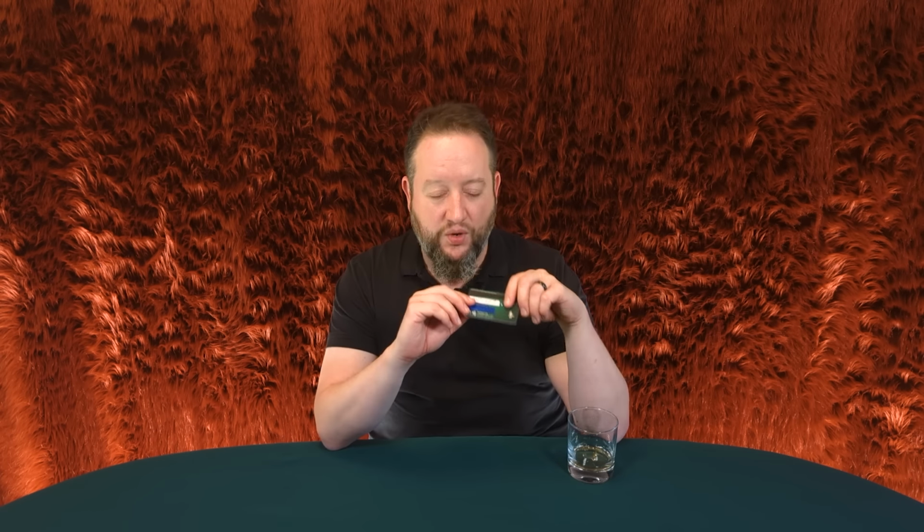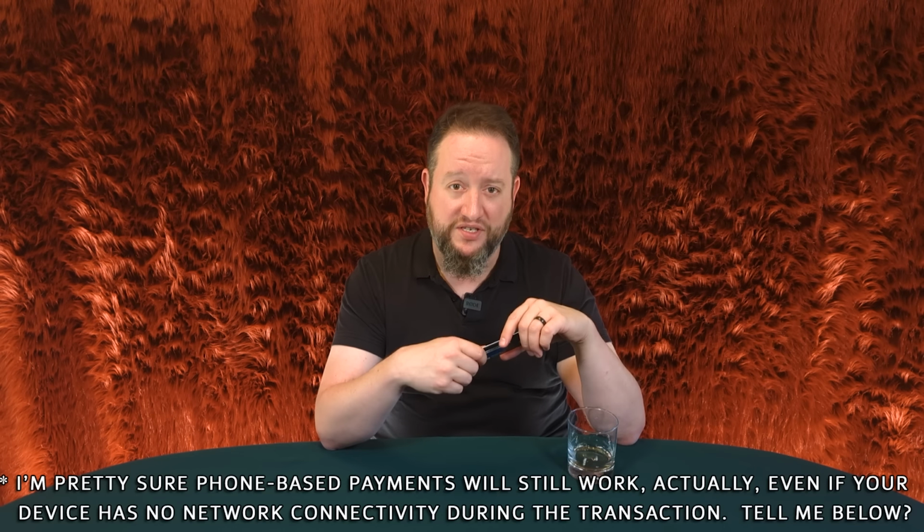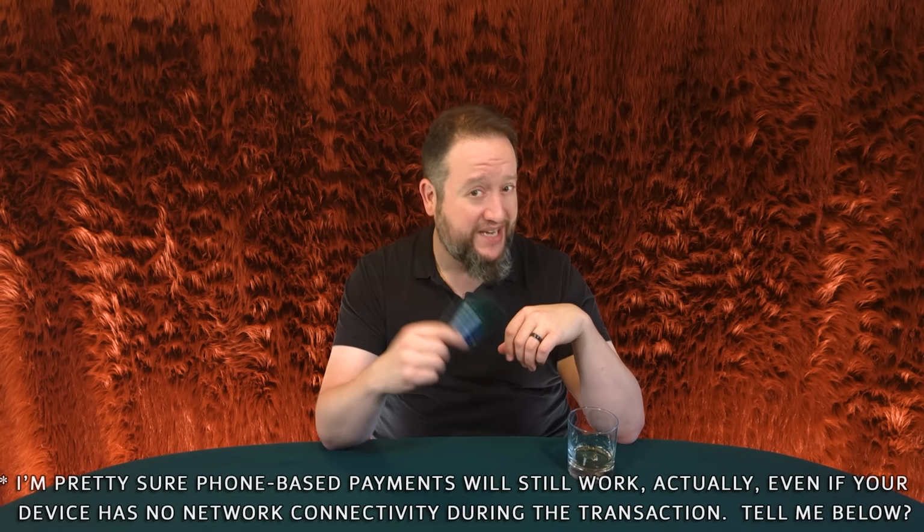We can just make this a tap card as well as a dip card, like do all the things. And it's very convenient. I liked it. I liked the fact that if I was out somewhere, because I use tap to pay a lot on my phone, it's very secure if you're curious. If my phone's battery was dead, or if I was somewhere that didn't have network connectivity, well, I could always use my piece of plastic. I could just tap to pay with that.